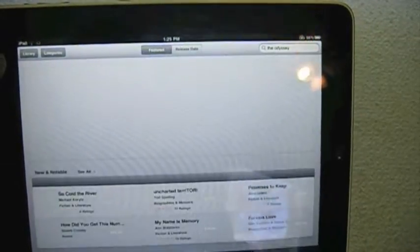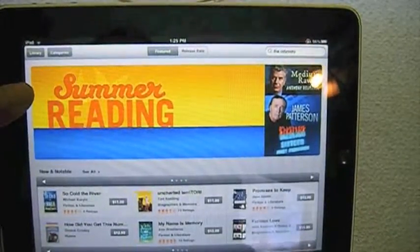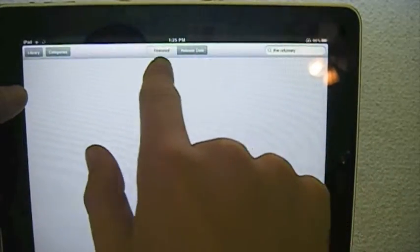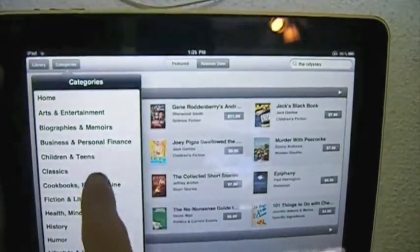And here's the store. This is the third store now on the iDevices. There's iTunes Store, App Store, and now the iBook Store. You could search. You could browse by featured or release date. Up here you could search. You can go back to your library and click different categories.